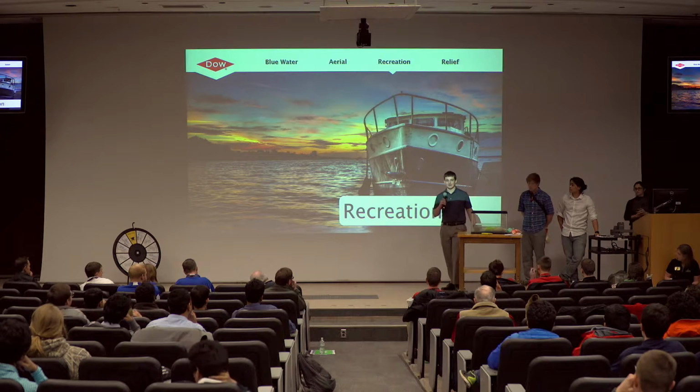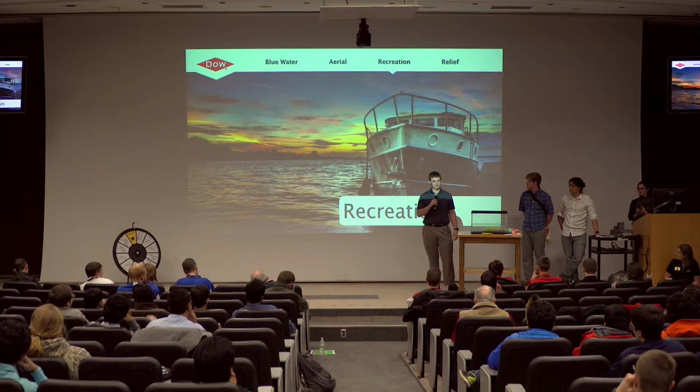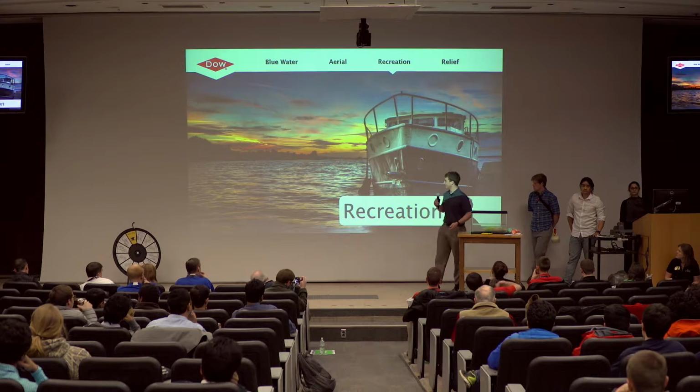As you're probably aware, recreational boating is a pretty big deal in the United States. According to Coast Guard regulations, every boat has to have at least as many life preservers as passengers. So you have a large number of boats, and the average passenger capacity is about 5 people per boat. That's a lot of life vests that you can sell.